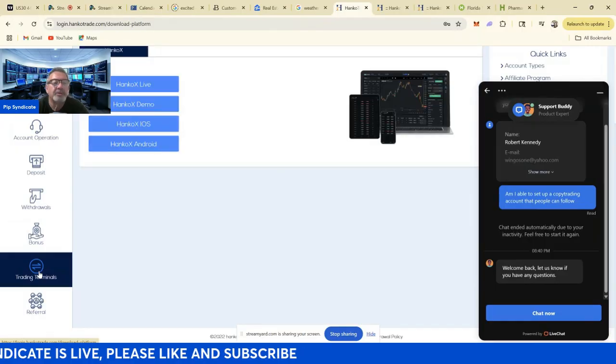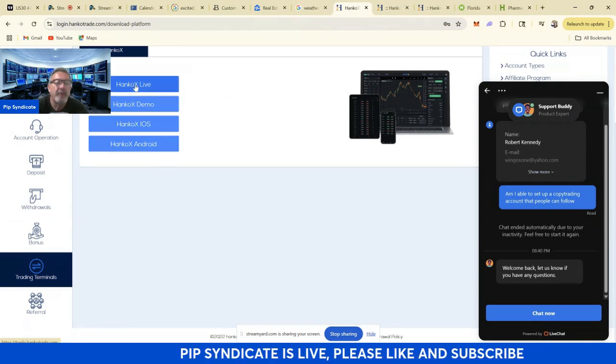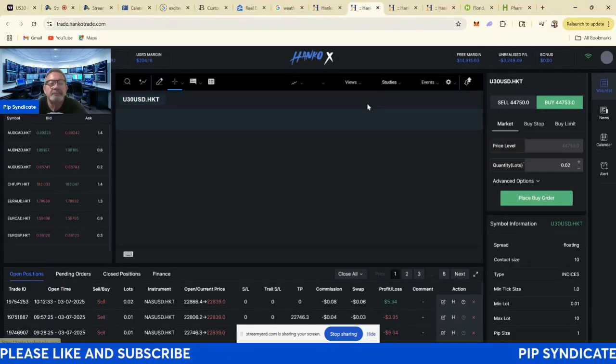Okay, we're going to go to trading terminals. I want you to see here, it says Hanko X Live, Hanko X Demo, Hanko X iOS, Android. I'm logging into the Hanko X Live one. I should be logged in already, but it's the live version.